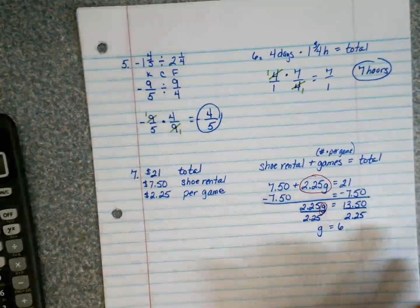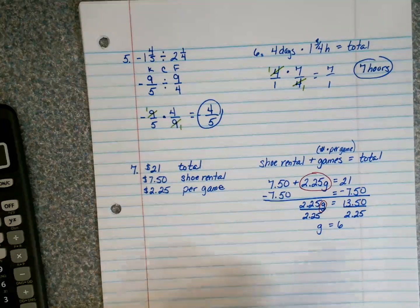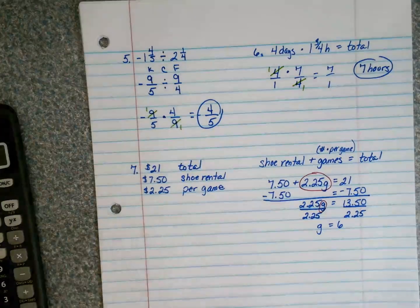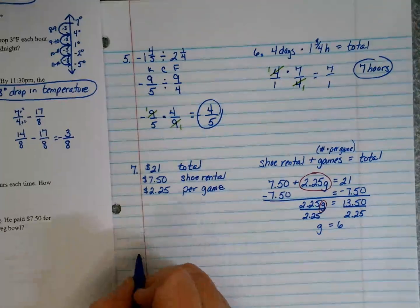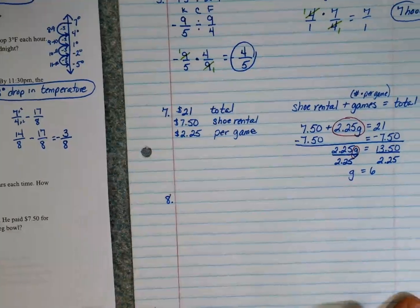Okay. You guys notice how nice and organized I'm keeping my paper? I know this is problem number 5, number 6, number 7. When you do it all over the place, it's really hard to keep track of what's going on. All right, number 8 wants us to simplify. I'm going to keep doing this on notebook paper because I'm running out of room on the paper.